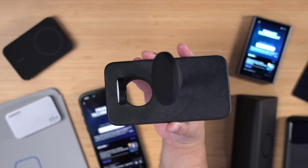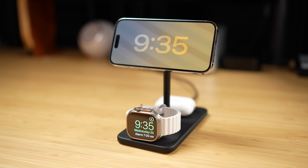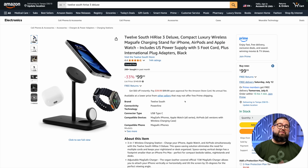When it comes to my nightstand 3-in-1 charger, I am still rocking the 12 South HiRise 3 Deluxe. You can tell by the disgusting dust on it, but I've been using this for years, and I just haven't landed on another one yet. I still like this one. It's been on various sales, and right now it's 100 bucks, so $50 off. Fast charges your Apple Watch, 15-watt charging for iPhone, and can charge your AirPods wirelessly on the back.